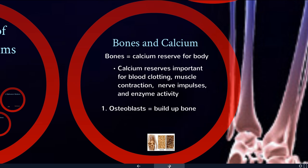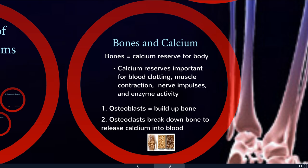There are some different kinds of cells in our bones. Osteoblasts are going to build up bone, and osteoclasts are going to break down bone. And so when you want to release some calcium into the blood, you're going to use your osteoclasts. When you want to build up bone, you're going to use your osteoblasts. It turns out that we're really good at building up bone and storing calcium until our early 20s. Then after that, we don't store as much calcium in our bones.